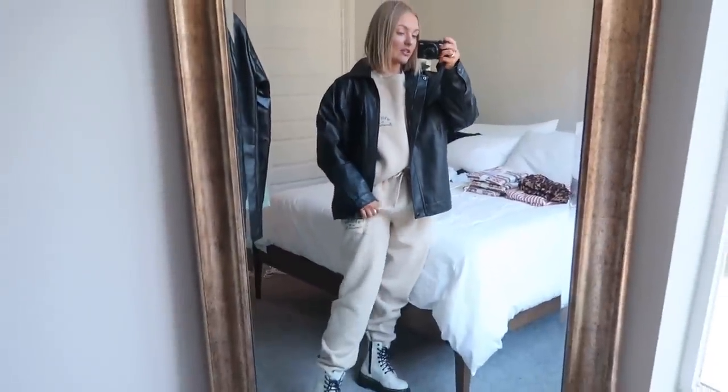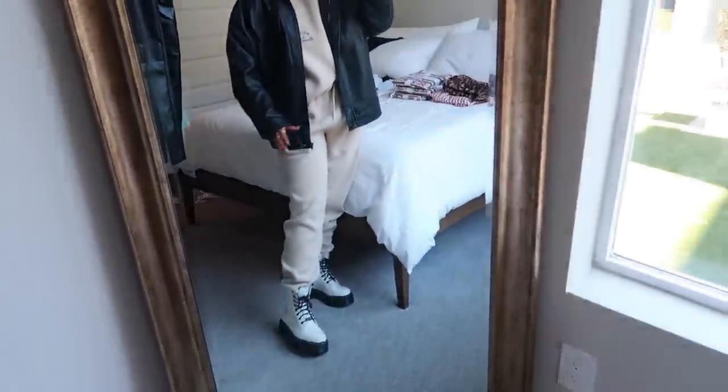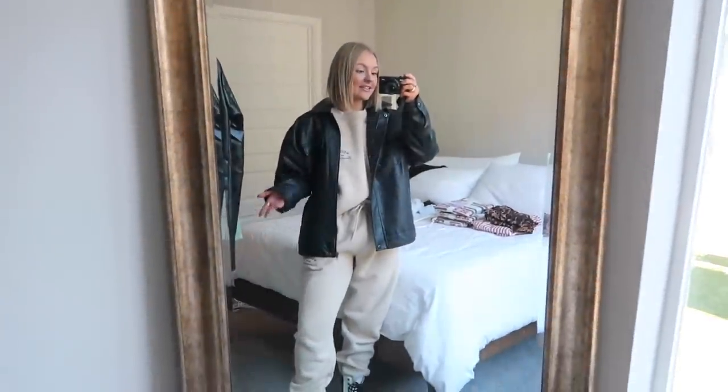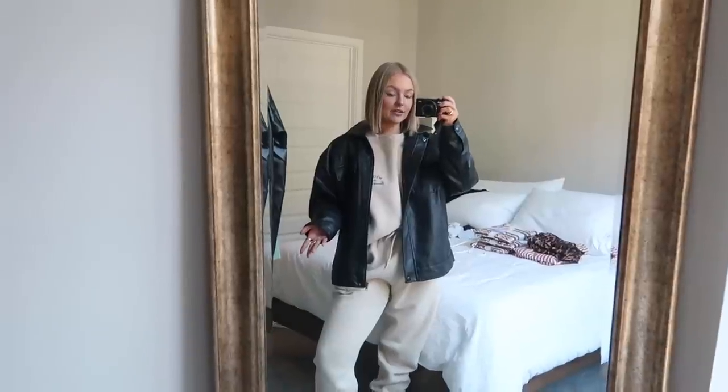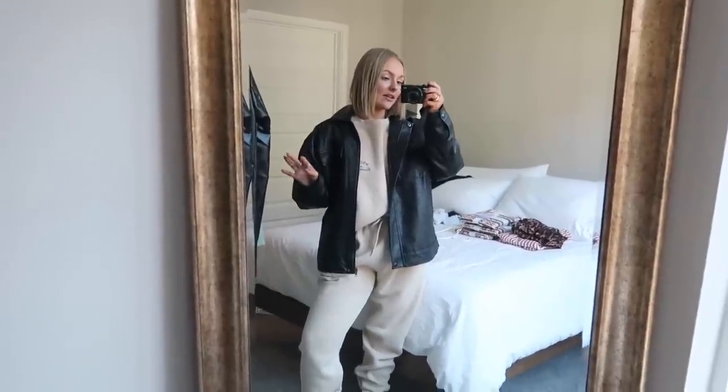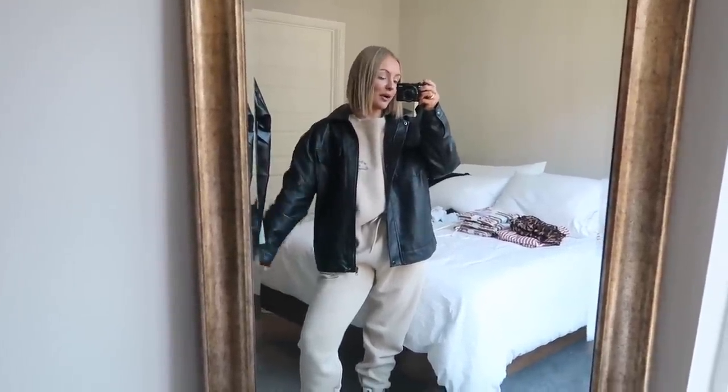So here now you can see we've gone from the other outfit with this jacket to now pairing it with this sweatsuit set and my platform Doc Martens. And this is the outfit that I'm gonna be wearing on the plane. I'm actually leaving in a couple of hours. So that is how you can see that I'm using the pieces for multiple outfits.